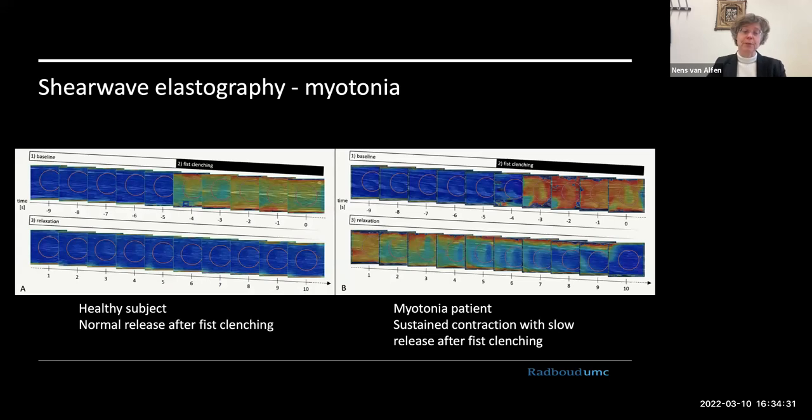One of the nicest examples, I think, is this example of a healthy subject clenching a fist and then releasing it, and then looking at the shear wave stiffness, which is good in the relaxation phase. But then this is a person with myotonia, and you see a much slower release of the tension and stiffness. So this might be a nice way to track myotonia, for example, during treatment trials.